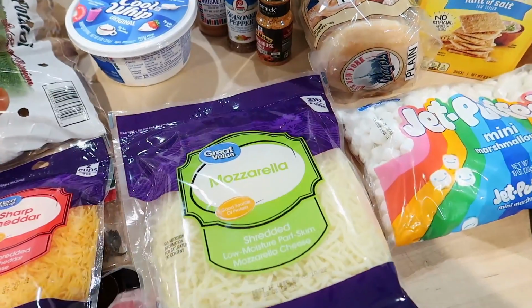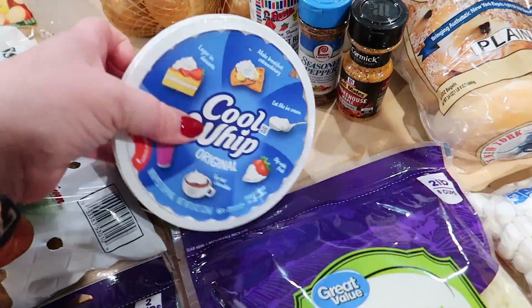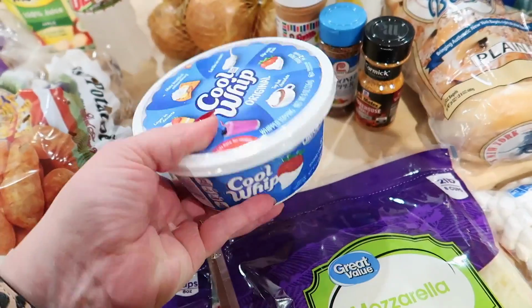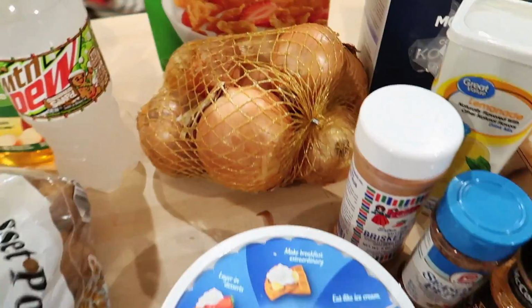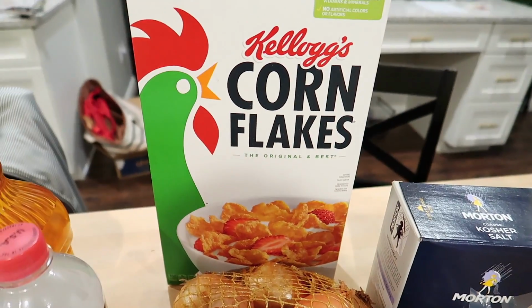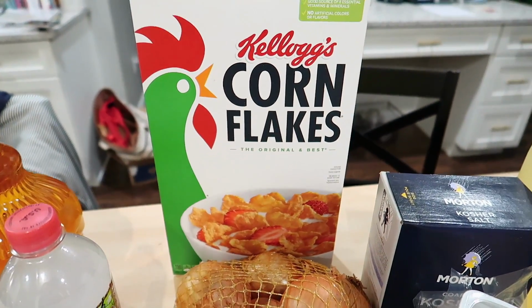I just needed to have some of this on hand for when I make lasagnas for Lasagna Love. I got some Cool Whip. I actually really like Cool Whip rather than whipped cream on my pumpkin pie. I know, weird, right? Got a container of that. Some yellow onions, some corn flakes. This is actually going to be for the sweet potato casserole topping.